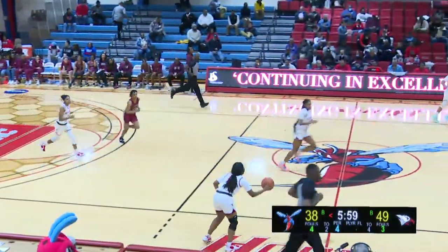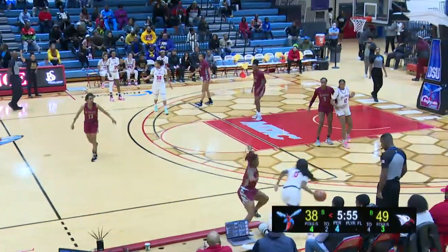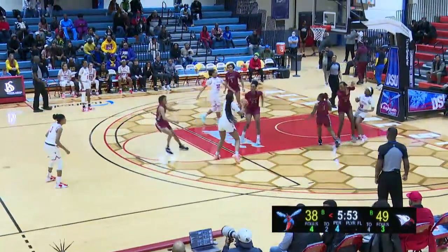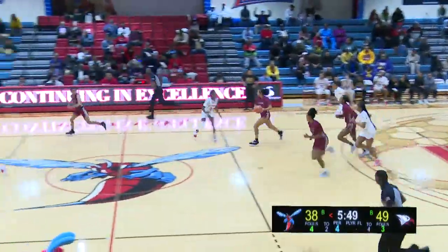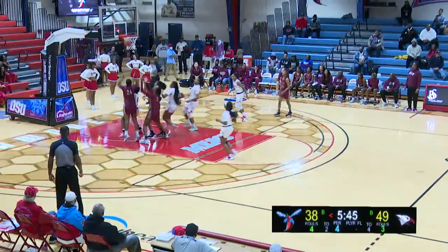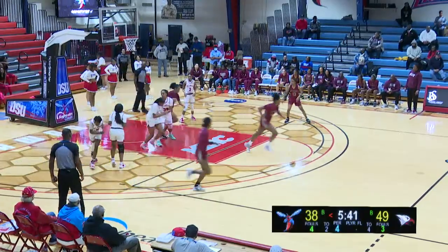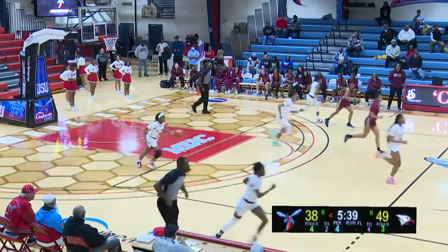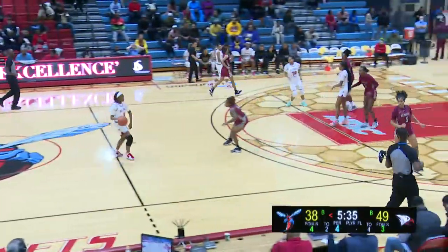Dodson's there for the loose ball rebound. Gets it off to Curtis. Curtis tries to take it down the right side. She'll pass it off to Dodson. Dodson in the paint. Ball just came right out of her hands. Yeah, that was a good play all around until she lost it. Lowry had the lead pass. She took it down, took a shot, missed. Follow-up, missed, and Ford grabbed the ball for the Hornets.